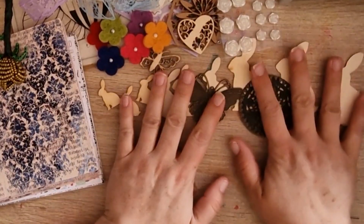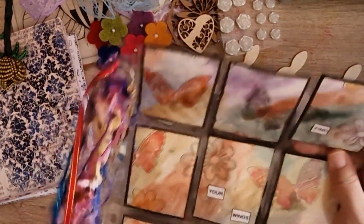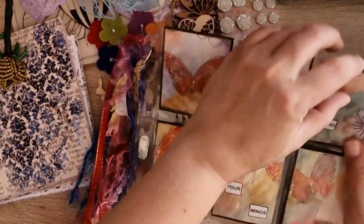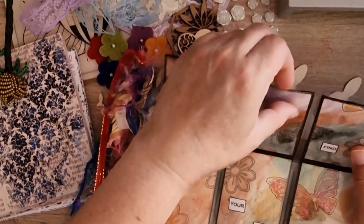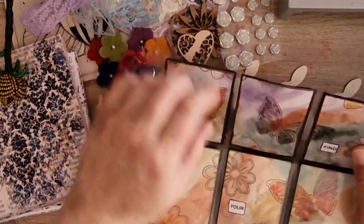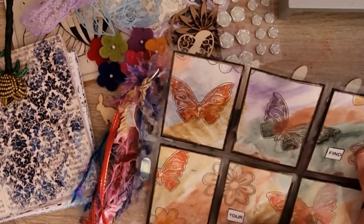So yeah, this amazing, amazing pocket letter from Anne. So, so beautifully talented. Thank you so, so much, Anne. And thank you just for the extras. They're absolutely incredible. I love them.